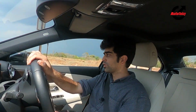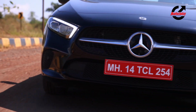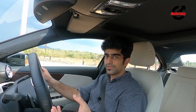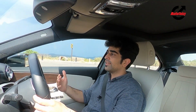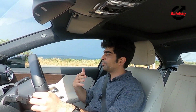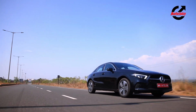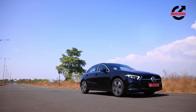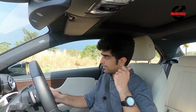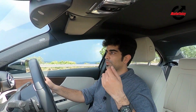Merc has obviously kept focus on comfort when it comes to the A-Class, and I think that works quite well, not just for customers who like Merc for their comfortable, luxurious ride, but in general buyers in the segment and even newcomers who will want to step into the world of the 3-pointed star. I think they would like the way the car behaves on bad roads and isolates you from imperfections on the road. The ride is quite nice, quite comfortable. It irons out the bumps and imperfections pretty well, and even if you're sitting in the rear seat, if you're being chauffeured around or someone else is driving, the ride is still quite comfortable, which is a very positive thing.